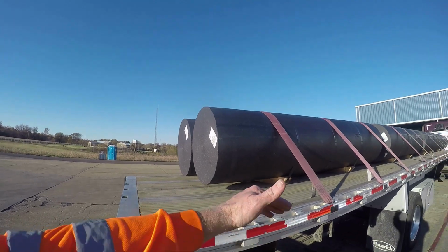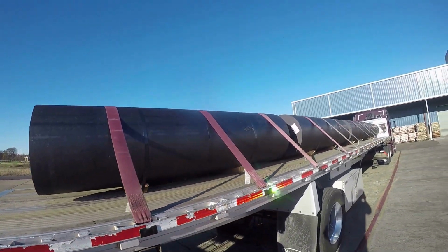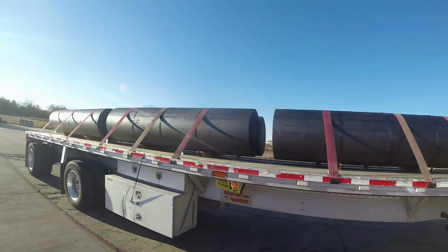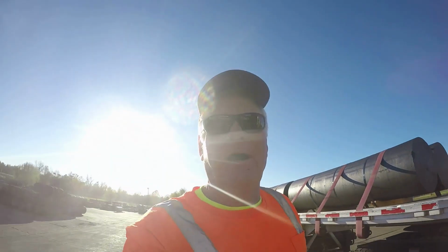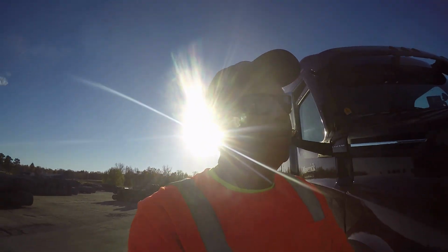Sometimes you'll get 4 smaller ones. Maybe even 3, I don't remember, but they got different sizes. So that's what we got. Going to Ozark, Arkansas. So, all right, I got my paperwork. Let's see if I can get down the road an hour or 2.